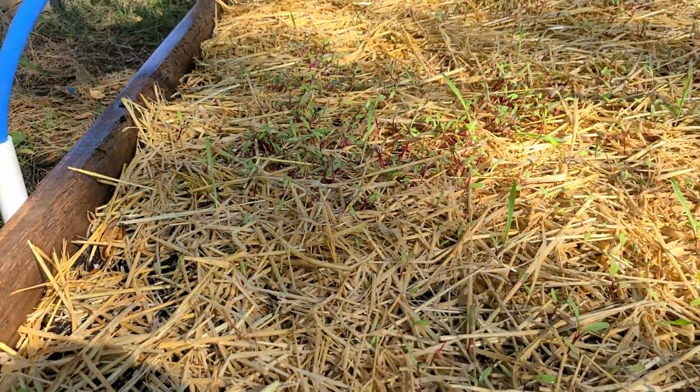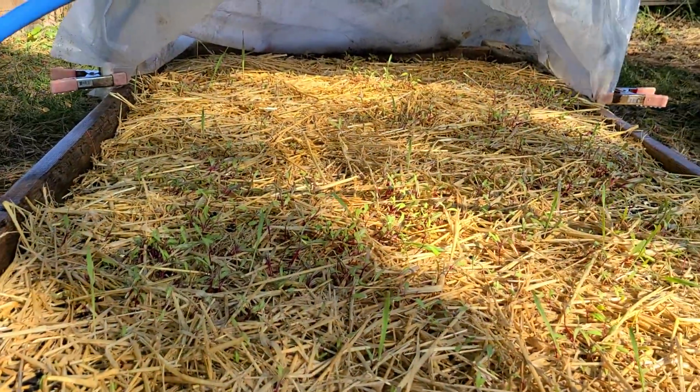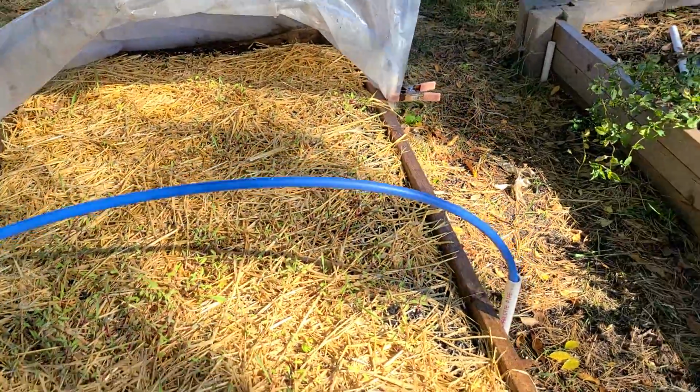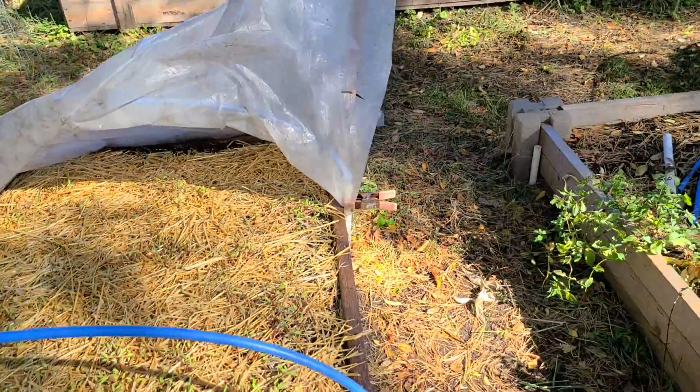We just need to make sure that our bed doesn't dry out with these warmer temperatures in the next couple of days. So I'm happy about that. Once we're done here, then we will put the plastic back on and cover them up.